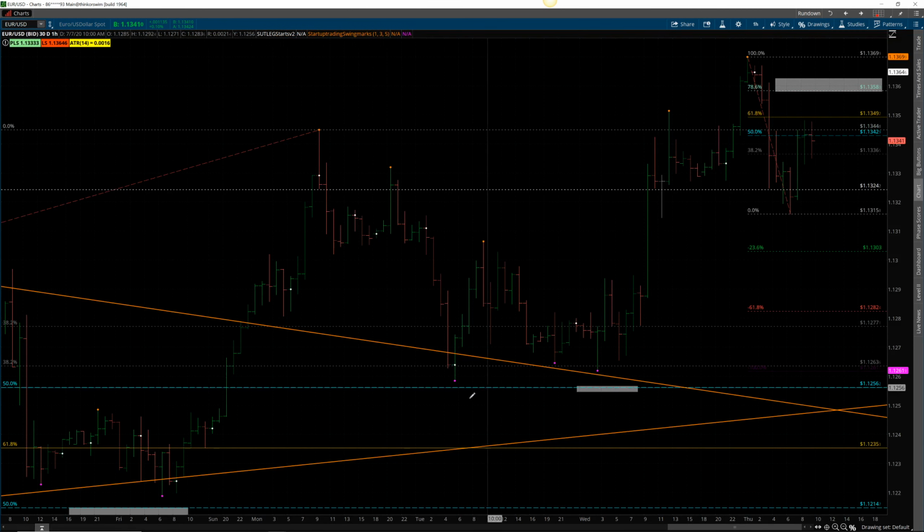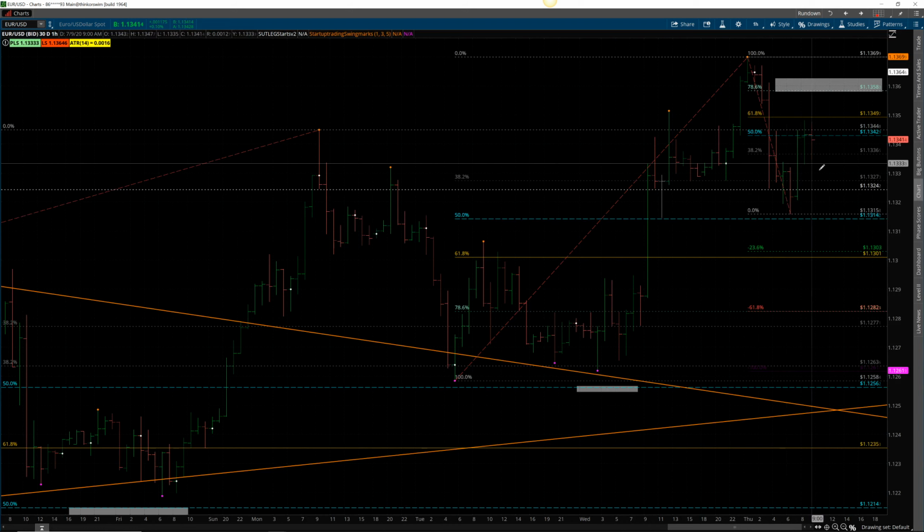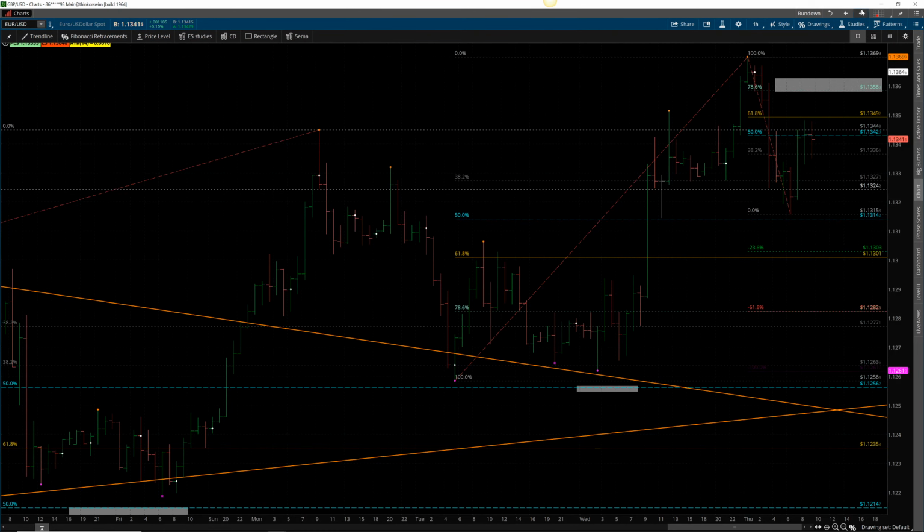And I mean, you could argue that there's a halfway back long from the lows of the week to high here, and that's been front run as well. So we need to be paying attention to that. So resistance 136, support 113.14.